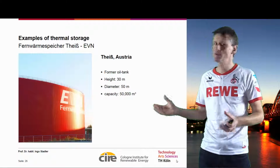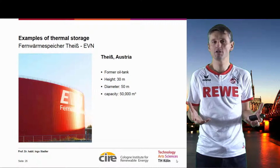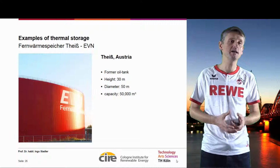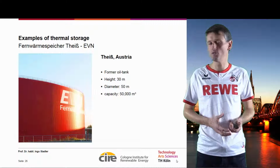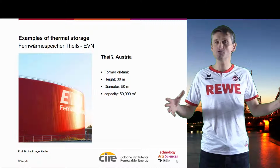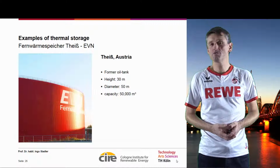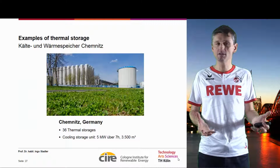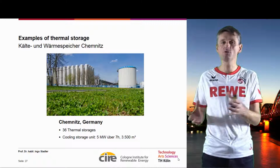And now we have some examples here of large heat storage units, and one of the most famous ones is the one here in Theiss in Austria. That was formerly an old oil tank, has a height of 30 meters, a diameter of 50 meters, and has a capacity of 50,000 cubic meters. Or here in Germany, in Chemnitz, we have both thermal stores and a cold store.